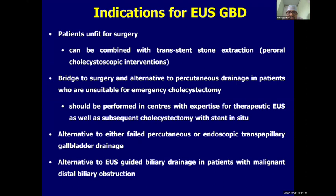These indications are evolving, and presently in 2020, the indications for EUS-GBD include patients who are unfit for surgery, where it can be offered as a definitive procedure, where you do a drainage followed by stent and stone extraction, a procedure known as peroral cholecystoscopic intervention. Then it can be used as a bridge to surgery and an alternative to percutaneous drainage in patients who are unsuitable for emergency cholecystectomy following acute cholecystitis.